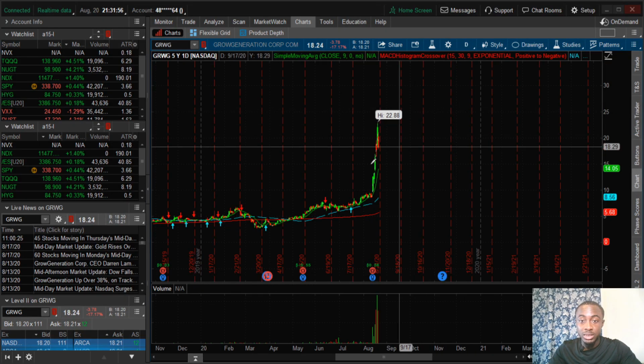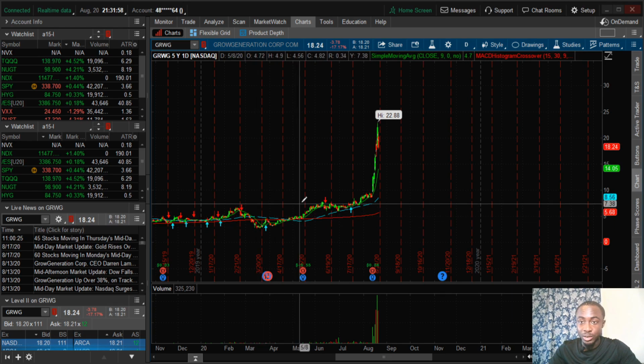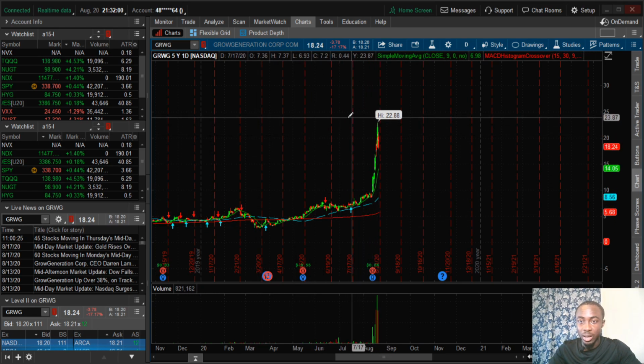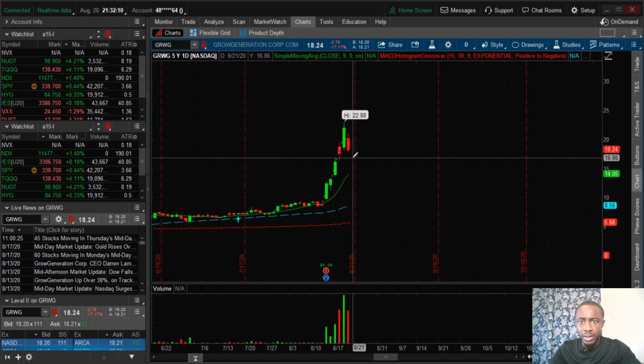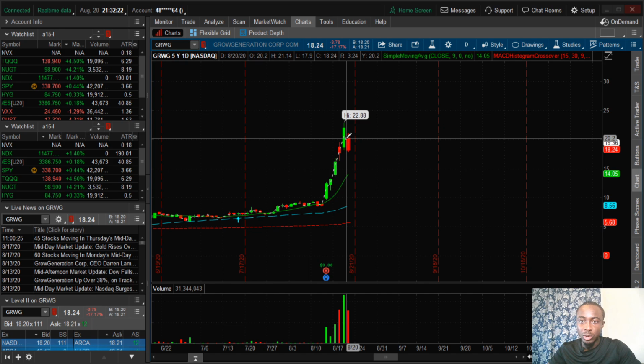Now, as you can see, the stock went from $3 all the way up to $22. If we zoom in closely to this candle right here, it's pretty obvious. Look at the bottom right there. There's a huge amount of volume, right? And there were a lot of FOMO buyers who got trapped between $20 and $22. And the stock gapped down and opened lower right here.